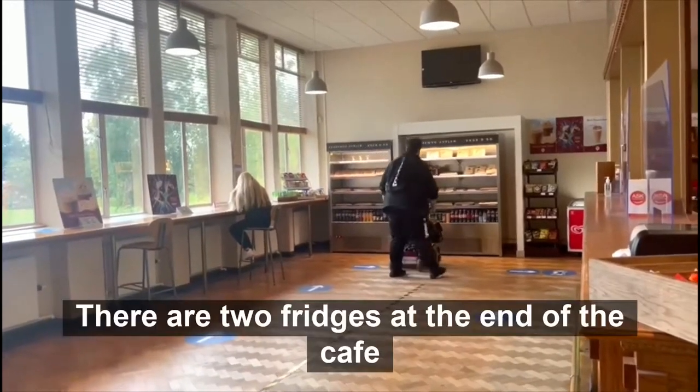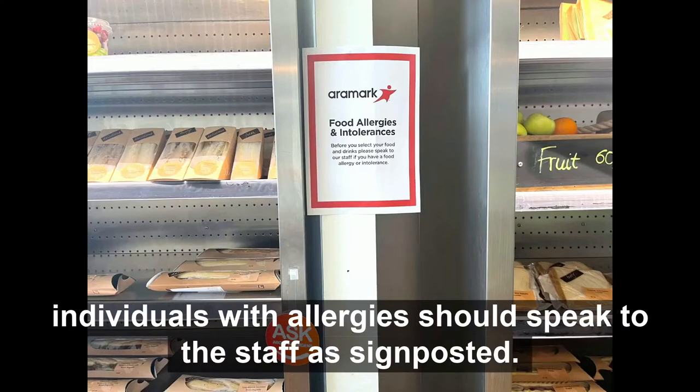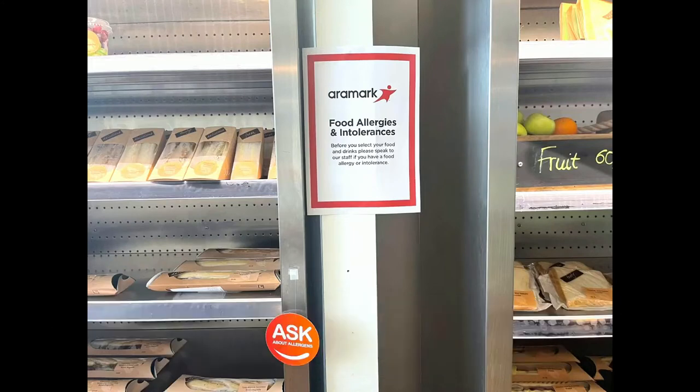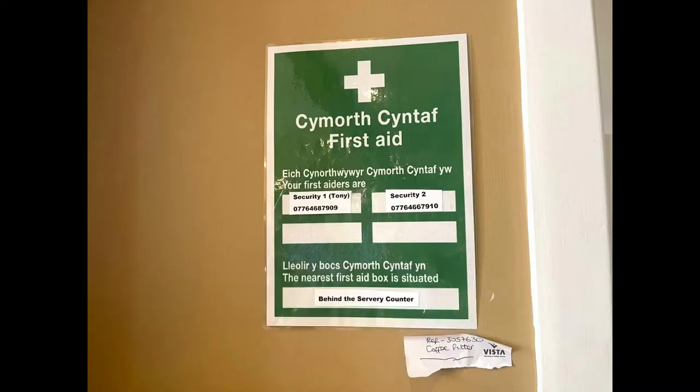There are 2 fridges at the end of the cafe. Individuals with allergy should speak to the staff as signposted. There is also a sign next to the tills with information about first aiders and where to find them.